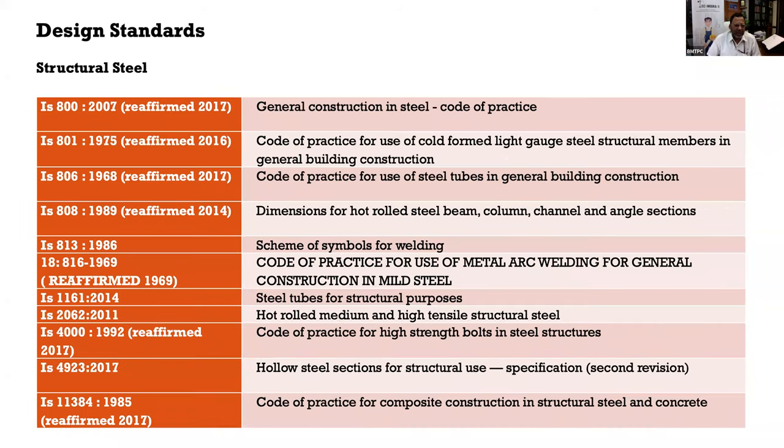For steel, because it's a steel structure, there are a whole lot of codes, and we need to follow these codes religiously whenever we do a project, because your structure needs to comply with the codes which are applicable to your project. So the major code which is applicable here is IS 800, which is a code for design of a steel structure. Also, there are other codes as well. I would like to mention here IS 4923, which is a code for hollow steel sections, because these sections which we are using here are hollow as well as fabricated I sections. So this code also needs to be referred to. You can see this list.